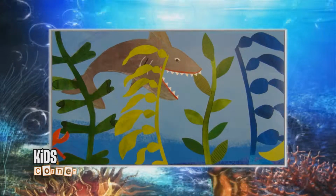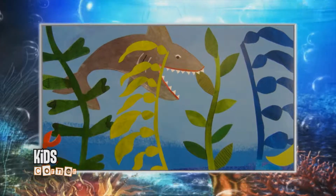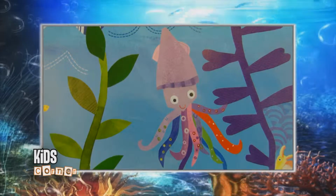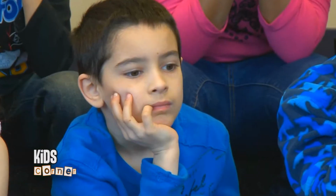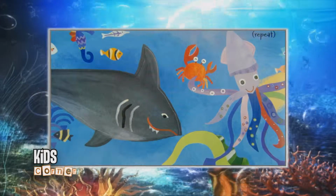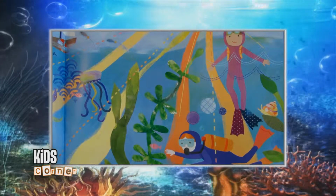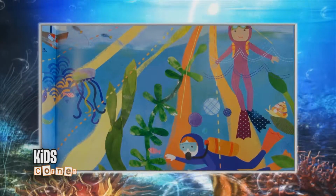There's a weed and a snail and a crab and a squid and an eel and a shark in the hole in the bottom of the sea. Grows at speed past the snail and the crab and the squid and the eel and the shark. The sun feeds the weeds. The snail feeds the crab, feeds the squid, feeds the eel, feeds the shark in the hole in the bottom of the sea.